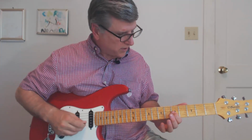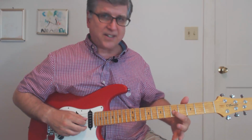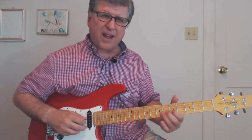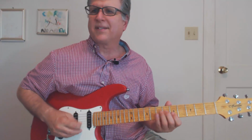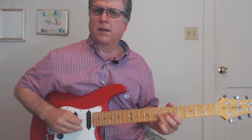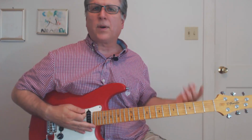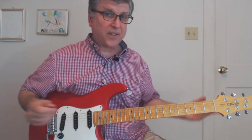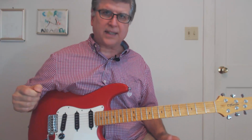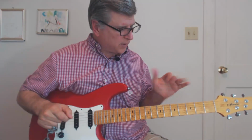In any event, he proposes an interesting exercise, and there's many great exercises that are really simple, and that's why I love the course. But one of the simple exercises is to restrict yourself to one string. And by doing so, it helps break you out of this pattern of playing hackneyed licks, even if they're good, right? They're great sounding licks, but even if they're hackneyed, how do you get out of that and play more melodically and not just lick-based?